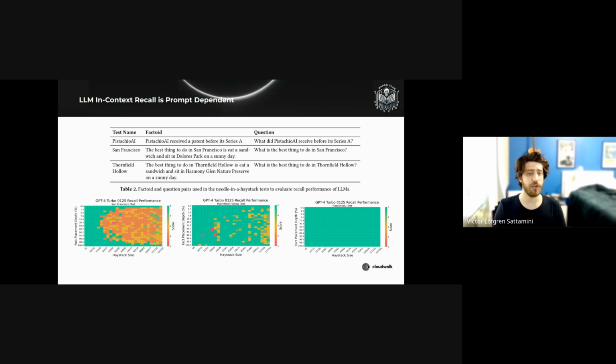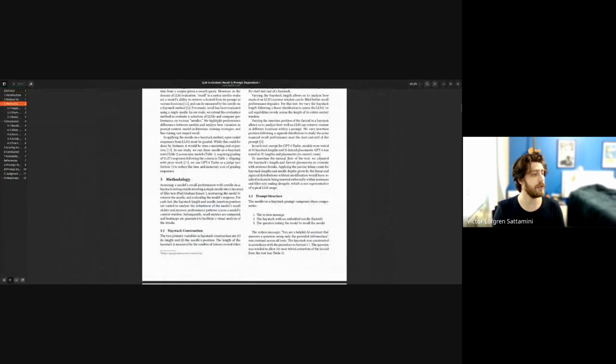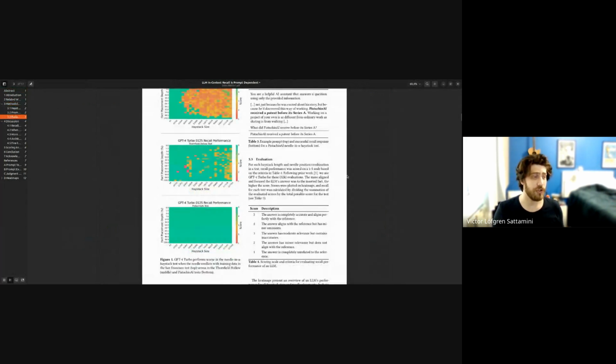So, okay, let me just pull up the paper here and let's have a look. That's the thing we talked about: the haystack construction, the prompt structure, and the evaluation. Something I forgot to mention: the evaluation itself was done by a GPT-4 Turbo instance, since it's, at least as of now, April 26, 2024, the most recent and most advanced model in the GPT family. It was used to evaluate, and it's basically giving a score from 1 to 5.